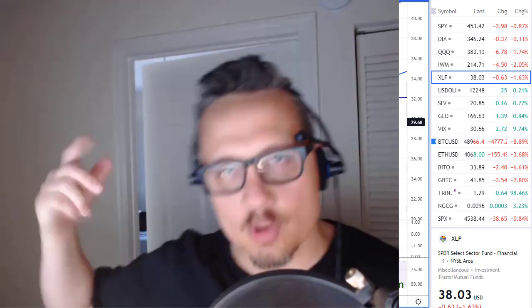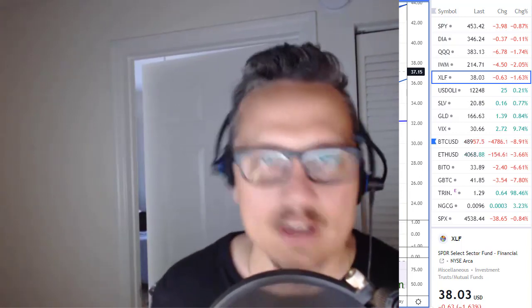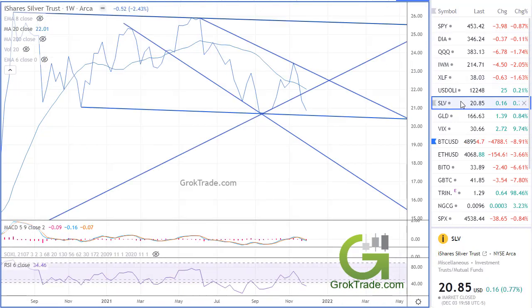We don't have the catalyst to really send us down. So I see us having another push to the upside. I see that happening, technically speaking, but we have sustained serious damage in the market, serious damage. Weekly chart on the US dollar: up, up, up and away, very extended to the upside.